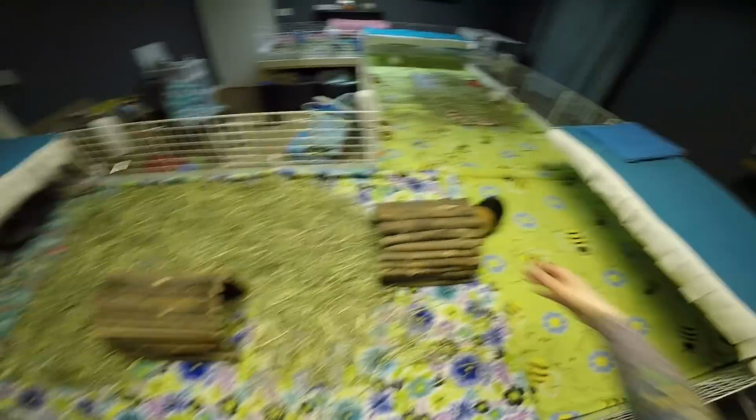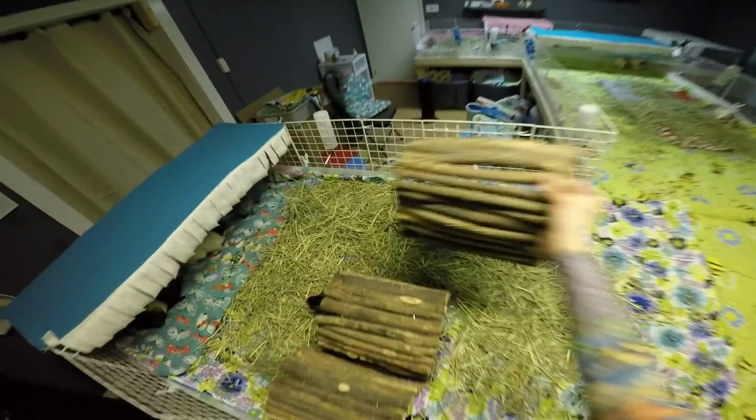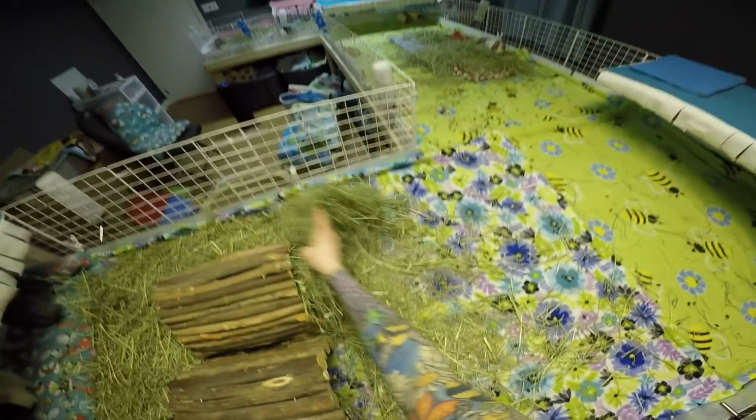So luckily Bullseye has his heat pad, so he wasn't cold, but still, I didn't like it. So we fixed that right away, because that was not a good thing. I guess I'll put this back up so you guys can hide down in this end.